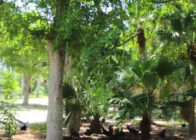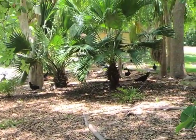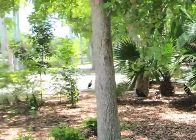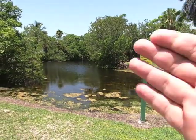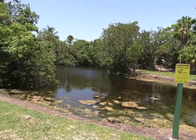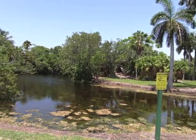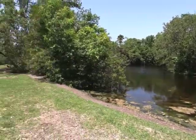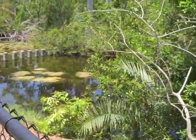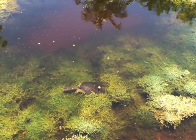Whoa. Did you see that guy? We got a whole gang of vultures here. Creeping. Guy just flew over my head. He came out of nowhere. So here you got another lake with more crocodile warnings. Whoa. And something's going on over there. I saw three of them chasing each other. If we stay to the right, we'll be able to see some turtles. Pretty big.